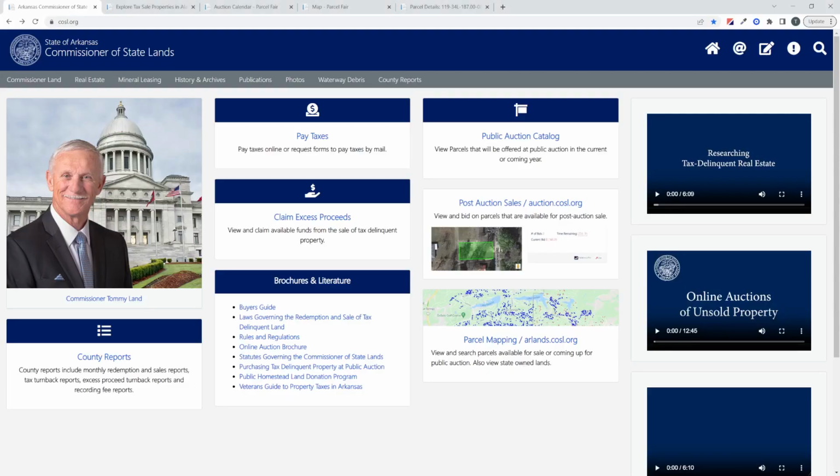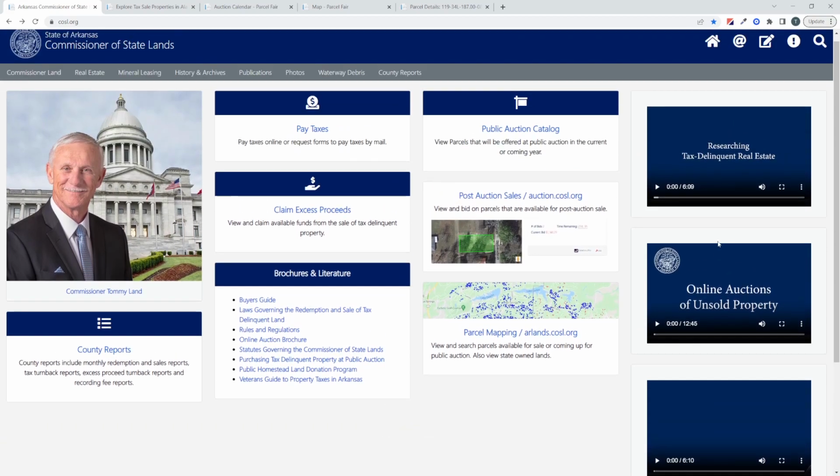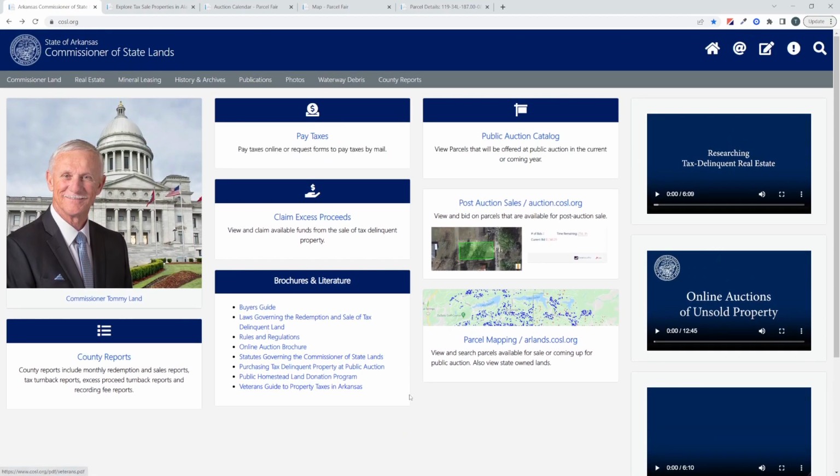And where else would we start except for the Commissioner of State Lands website, cosl.org. This is the website I mentioned that has videos and a lot of just great resources for you to learn about Arkansas and what you're doing. And remember, this Commissioner of State Lands is the single clearinghouse for all the tax deeds, both the annual auctions and the unsold tax deeds.